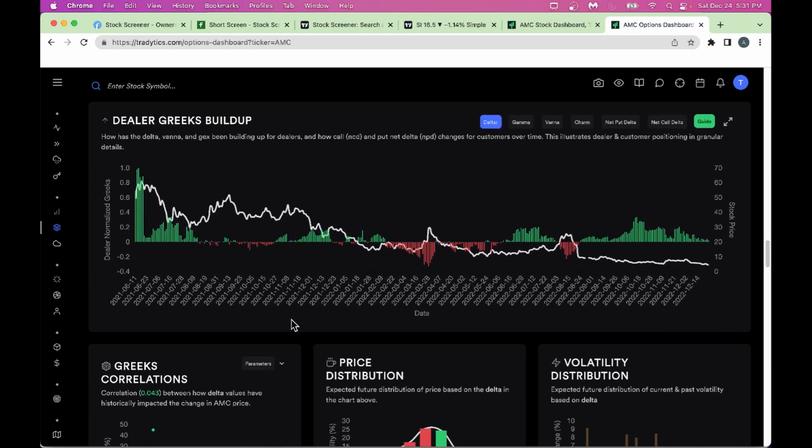From a dealer delta perspective, look, dealer delta is winding down here. I like it when it winds down. It's almost at the 0 level, as you can see here. And look, the moment dealer delta wound down, it became negative. The moment dealer delta becomes negative, stock can go higher.